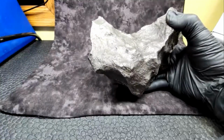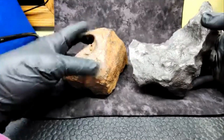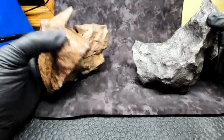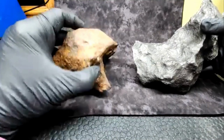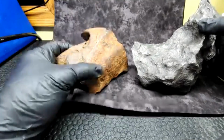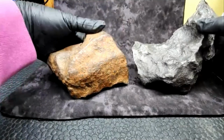I will show you a comparative piece. Okay, here's a comparison. This has not been in electrolysis yet, and these are the exact same meteorite. This is very rusty, and this is what it looked like. This one also shows, I think, a little bit of orientation. It's just a really uniquely shaped piece. It kind of looks like a dead chicken there. Sorry. But I think it shows some orientation.